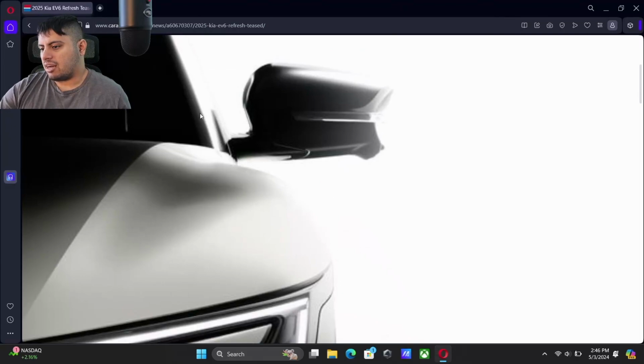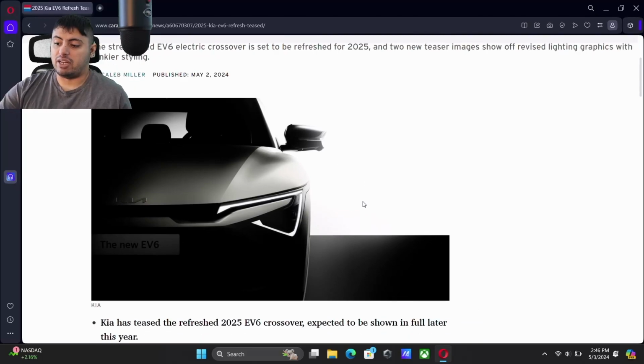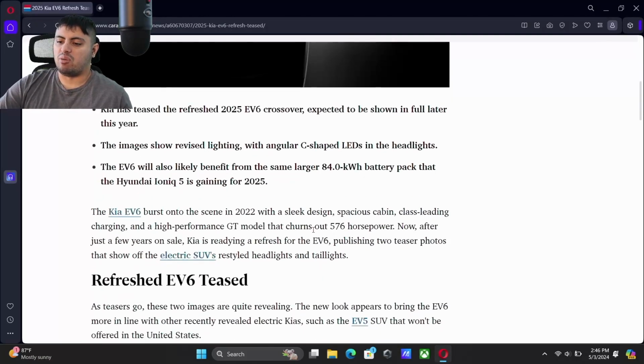I do like the design of the mirror too. It's a bit of an interesting design, the way it curves in like that C shape that they've got. Again, really cool design. We also expect this one to take advantage of the newer battery pack, as they mentioned down here. It's going to be an 84 kilowatt hour battery pack.